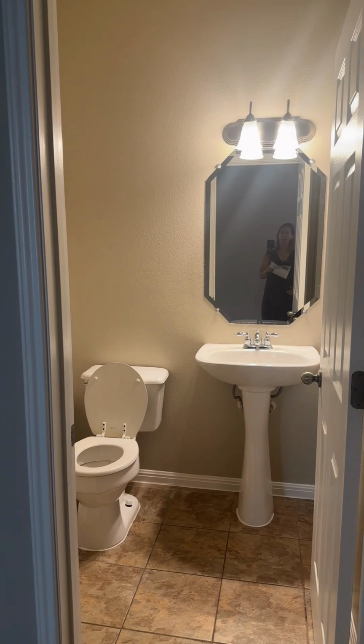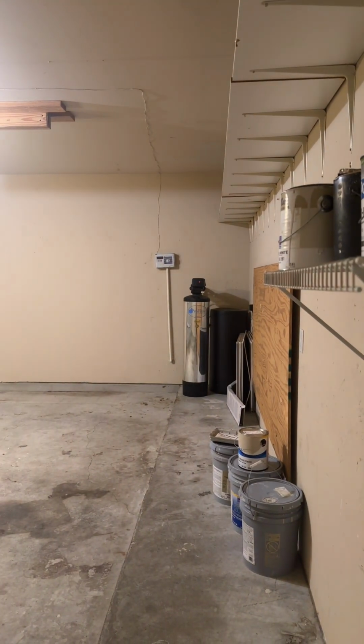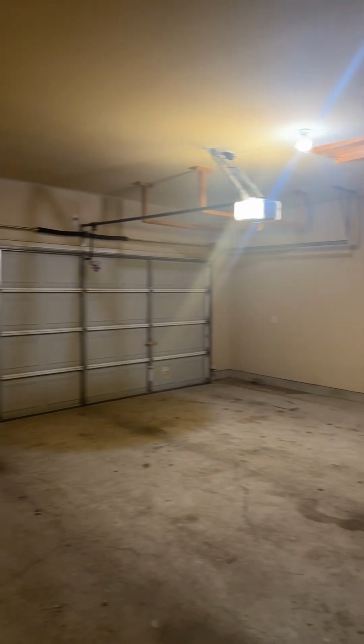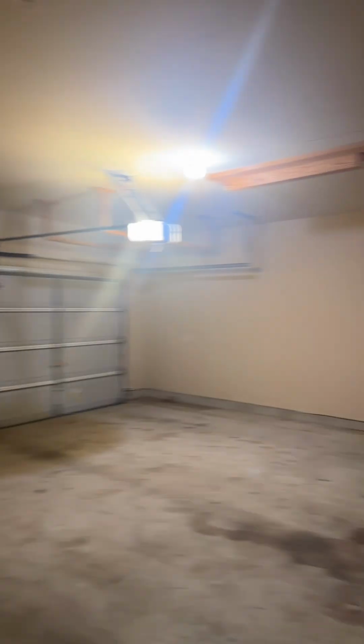So we have a half bath here, which is in a good spot. It's in the middle of the house and it's on the downstairs. You need one. Garage, again, good size. You have a water softener, which in my opinion you need in Texas, well, at least in Central Texas, because the water we have here is very hard. I like that they have a little kick out, so you have extra room on this side as well. So good size garage. Sometimes builders skimp on that, and you can't fit any of your cars in there.